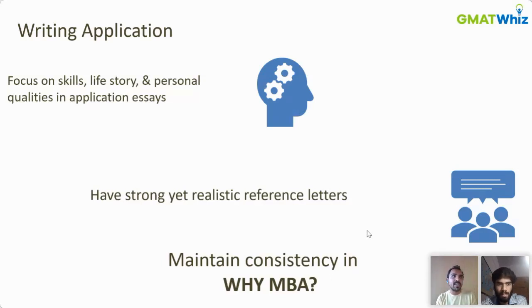After working for about 7 years, I realized that there is a gap in my skills. I don't really understand the international perspective to a larger extent. I understand it to a limited extent, that I can work with these people for about 4 to 5 months, 6 months. But I really need to learn more. And so I'm going to this B school for learning.